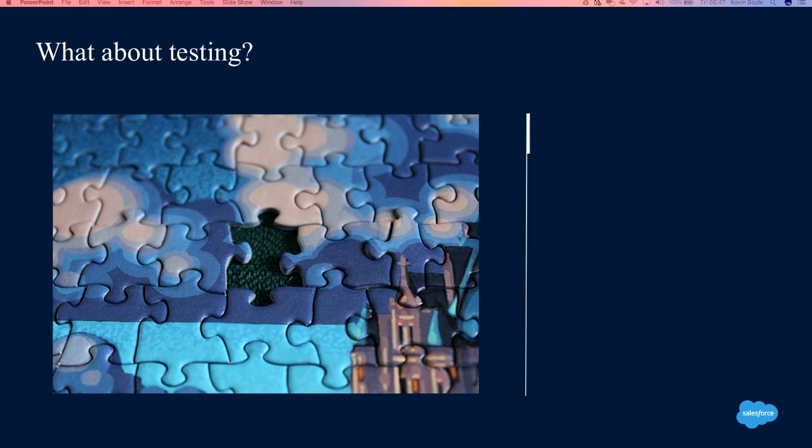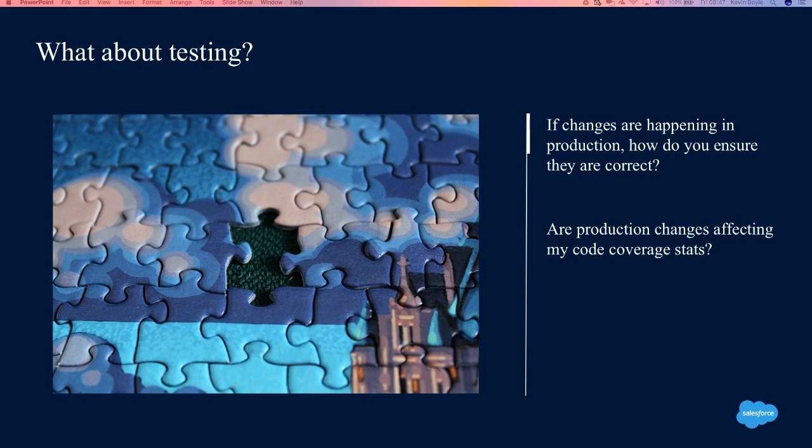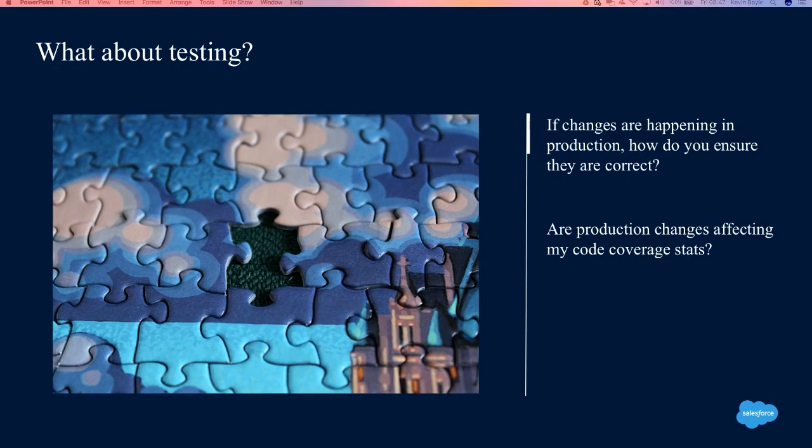So the next thing to think about for release management is testing. Obviously you want to make sure that any changes that we make are correct. Our production change is going to affect my code coverage. We've probably all been in the scenario where someone's changed a validation rule and things start to go wrong. How do we protect against that? And will I be able to release when I need to?